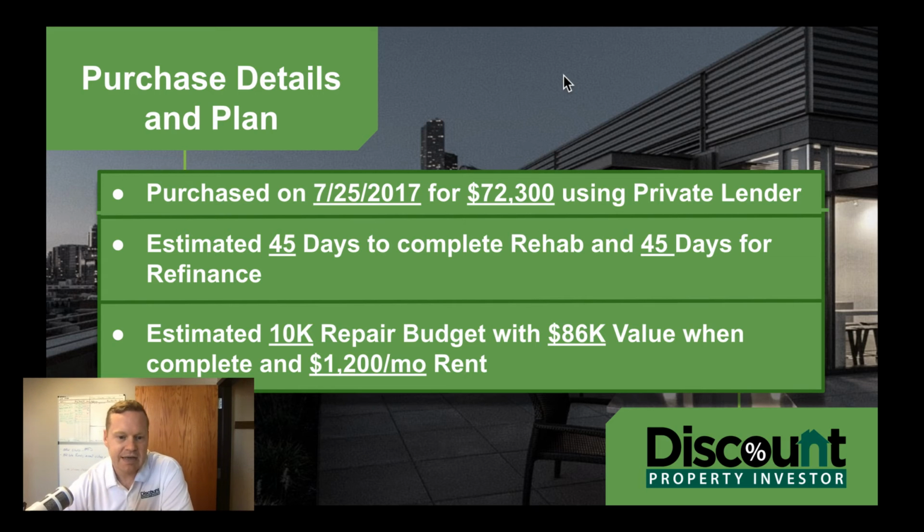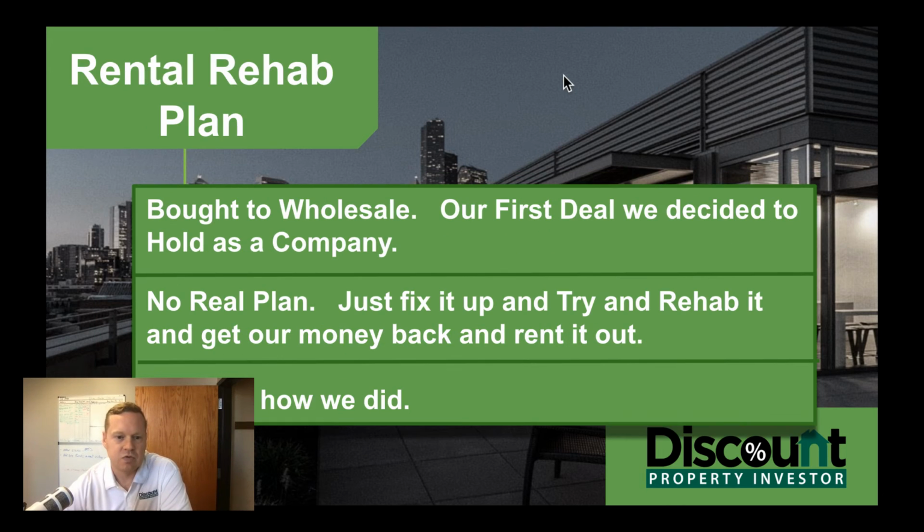So again, there wasn't a lot to do, and we think we could get about $1,200 a month. So here was our plan when we bought it. We wanted to wholesale it. But then we just decided, hey, let's go ahead and start holding some rentals as a company. This is back 2017. Like I said, we didn't have a great plan. We just wanted to fix it up and see if we could get all of our money back. So let's see what we did.